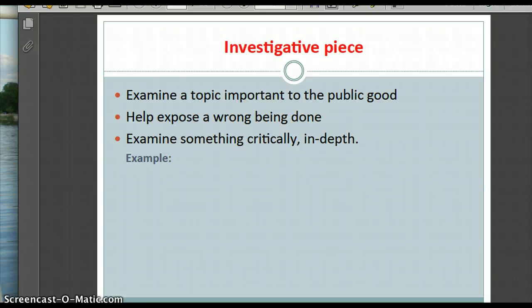The investigative piece is something where you're looking at something that's in the public interest. So something's going on that's wrong, that might be wrong, that people need to know about. These aren't warm, fuzzy pieces. These are the ones that are going to expose something that's being done wrong. And those usually take a long time to write, like months. So these are what newspapers do really well.